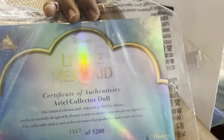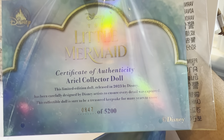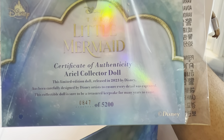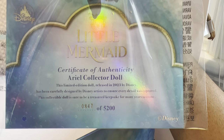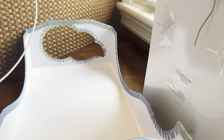Okay, so this is the certificate of authenticity of an Ariel collector doll. And so this was released in 2023, obviously. And my doll, she's 847 of 5,200 dolls. So yeah, that's my girl. One of 5,200, and she's the 847th doll. I wonder who got the number one doll.